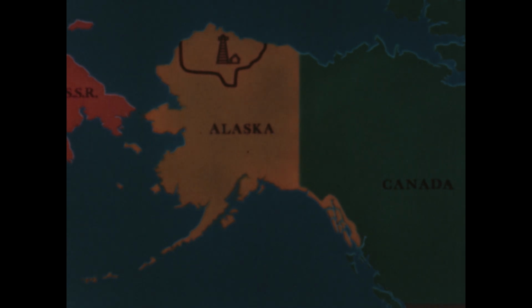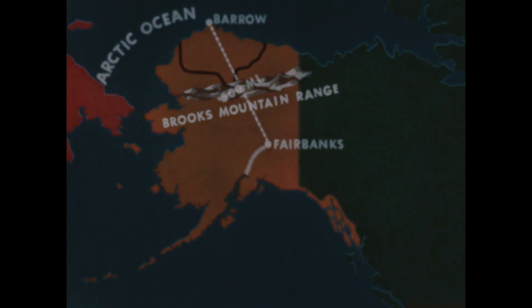PET 4 is in an isolated region of 37,000 square miles. The Brooks Mountain Range is an effective barrier to the south. The range has not been crossed by highway or railway. The usually frozen Arctic Ocean hems in PET 4 at the north.